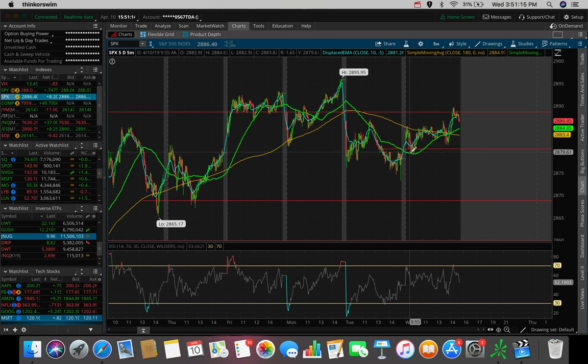But we can see we ended up breaking out of this resistance at about 2885, and we see a surge in the markets here more towards the end of the day. This was more about an hour ago from now.